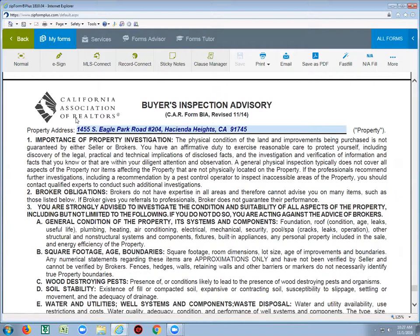Okay, Buyer's Inspection Advisory. Importance of property investigation. The physical condition of the land and improvements being purchased is not guaranteed by either seller or brokers. You have an affirmative duty to exercise reasonable care to protect yourself, including discovering the legal, practical, and technical implications of disclosed facts, and the investigation and verification of information and facts that you know and that are within your diligent attention and observation. A general physical inspection typically does not cover all aspects of the property nor items affecting the property that are not physically located on the property.